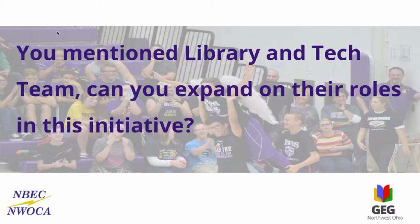So previously you mentioned the tech team just a minute ago, and then the library. So they have to have a big role in this. What role do they have? You said all the Chromebooks get checked out through the library. Yeah, so our library played a huge role in our whole one-to-one initiative, mostly in that they do all of our inventorying of our Chromebooks, and they track all of our Chromebooks. They track all of our Chromebook offenses.